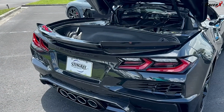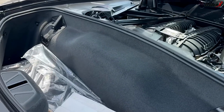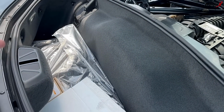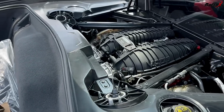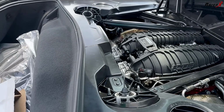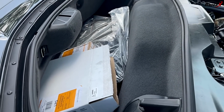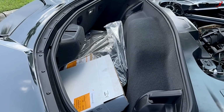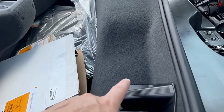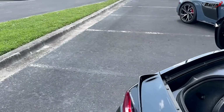Now, a great feature of the C8 Z06 compared to the R8 is the fact that you actually get a trunk in the Z06. You can see it's a fair amount of space, not a ton, but then again, you've got a big old naturally aspirated 5.5 liter engine sitting right there, and they still managed to give you a little bit of space. I don't know if you could fit golf clubs in here. They've obviously got a few things here. And of course, this is made to buckle the roof in. You can see these right here. You can actually take the roof and put it in there, which I absolutely love about Corvettes.